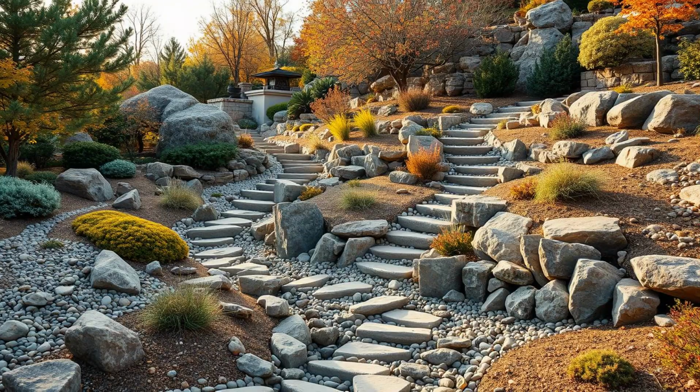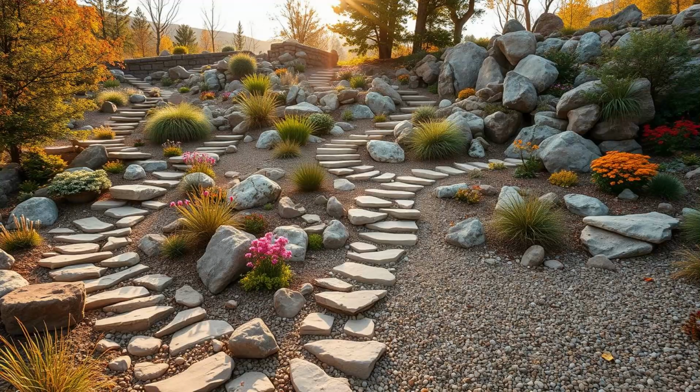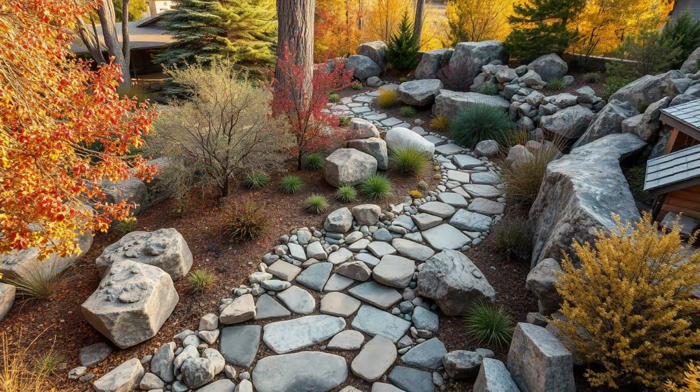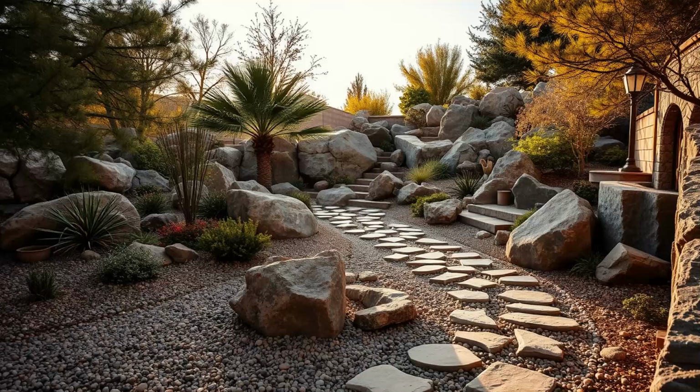And finally, not having a vision. You don't need a fancy landscape design degree, but if you just start dumping rocks without a plan, you might end up with something that feels random and disconnected. Always think in terms of flow and cohesion. Even if you're working on one small area at a time, try to keep a consistent style or theme so it all feels like part of one connected space.